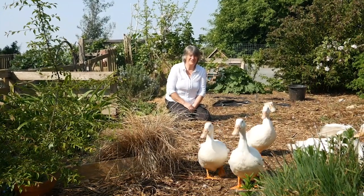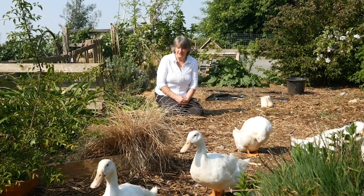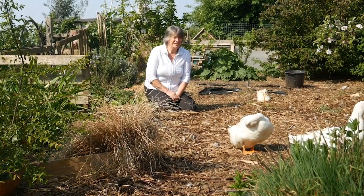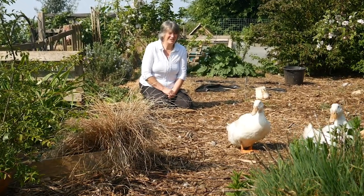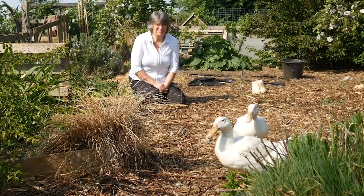So as you can see, the ducks work in the food forest, clearing slugs and snails, keeping down the weeds, and then they provide us eggs and endless entertainment.